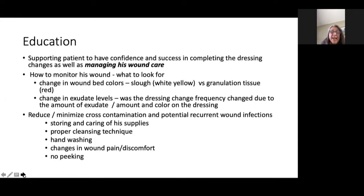He was given education to support his confidence and success in completing his dressing changes, as well as managing his own wound care. He was to monitor his wound, so we talked about what he was to look for: the drainage, what the wound bed colors looked like, if there was yellow sloughy material or red granulation tissue in the bed, the amount of drainage he was having, and if there was odor and if the amount changed.